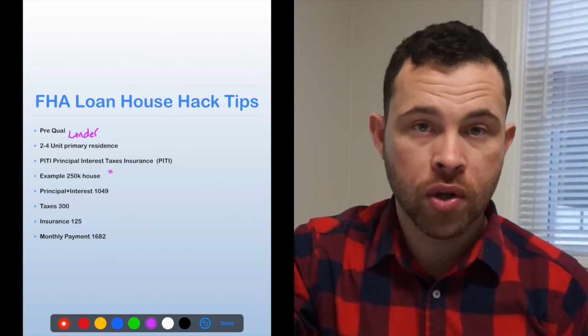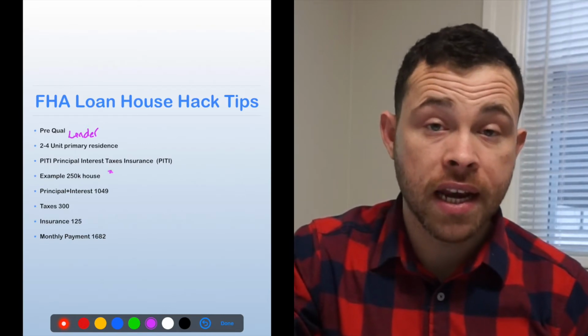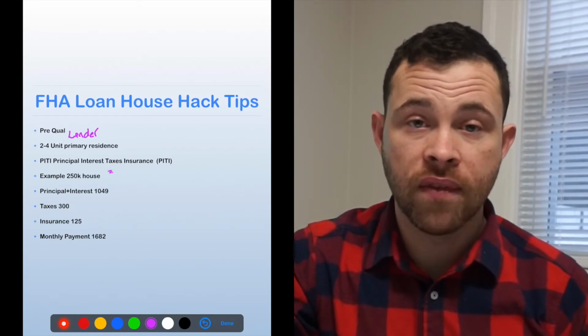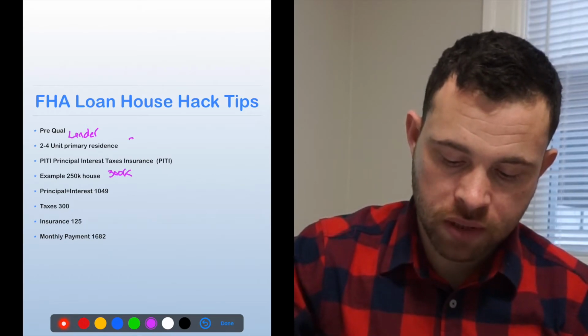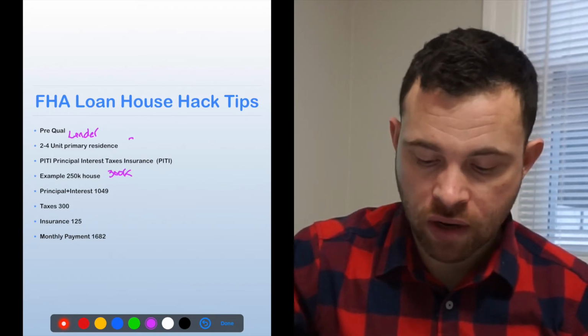And this is for a 2 to 4 unit primary residence. The benefit of that is you're going to get an owner-occupied rate instead of an investment rate. Typically, the owner-occupied rate is around 3% and the investment rate is around 4%.